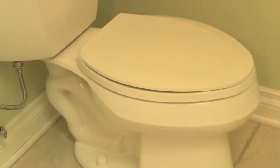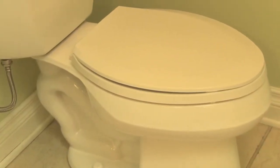Okay, let's go to toilet seats. If you have a wooden toilet seat that has been there for years or one of those padded toilet seats, get rid of them. Go and buy a new toilet seat. It's a small cost and it will make a huge difference to a buyer.